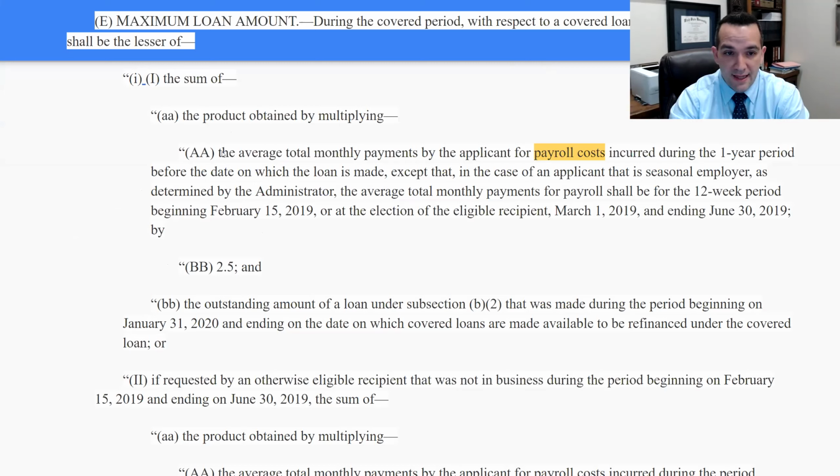And we're going to take the average total monthly. Now notice here, on my last one I did, it said 4, but they changed it down to 2.5. So they're not going to give as much money out now. So the average total monthly payment by the applicant for payroll costs incurred during the first 1-year period before the date on which a loan is made.